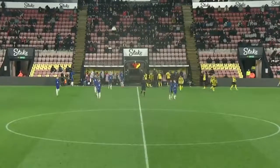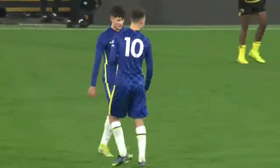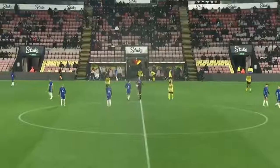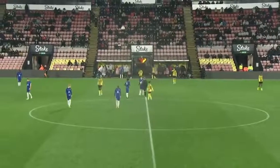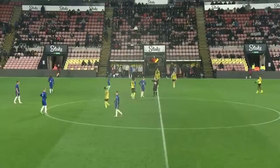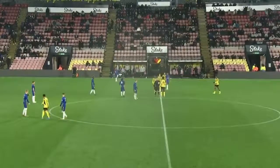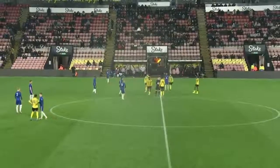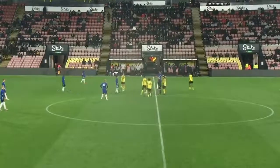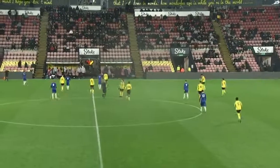Wanting to get proceedings back underway on the halfway line. Just a few seconds left of this first half, the first half in which Harvey Vale put Chelsea into the lead. The lead that was doubled by Malik Mothersill, but Watford been allowed to work their way back into this game. That mistake a few moments ago from Prince Adegoke. Still waiting for the players to get themselves back into shape here so we can play the final few seconds of this first half. And there's the half-time whistle.